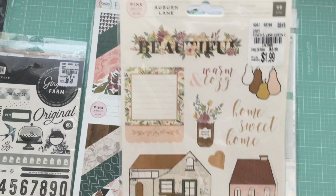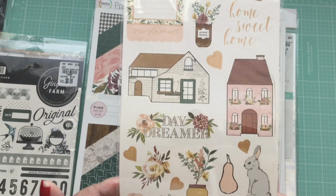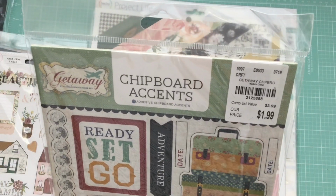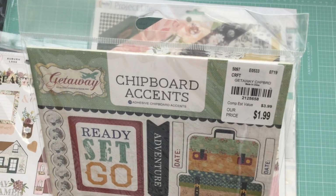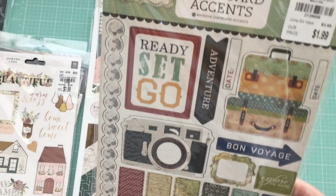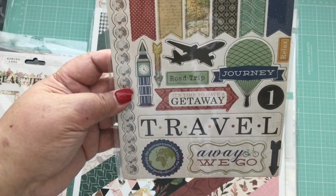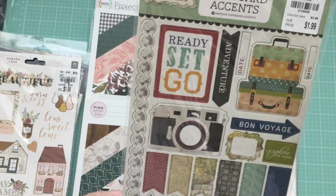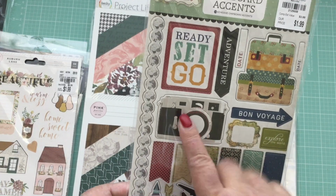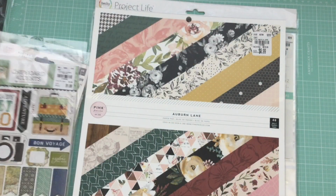This is this month's release at Tuesday Morning. They are so cute. This is by Echo Park, if I'm not mistaken. This is the Getaway chipboard. There's the SKU and the price. Again, this is chipboard, and I do have this kit, but not the chipboard. I love that. That's why I grabbed it. Otherwise, I would have walked by it because I already have the kit.